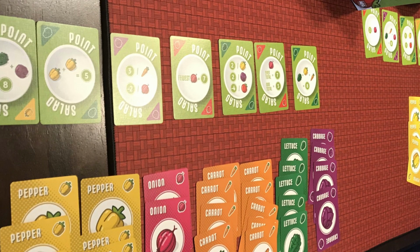But that's a kind of a push your luck thing. And so it's kind of fun. But if you take it early, are you going to be able to collect the vegetables needed to score that contract card? So there's that balance going on.